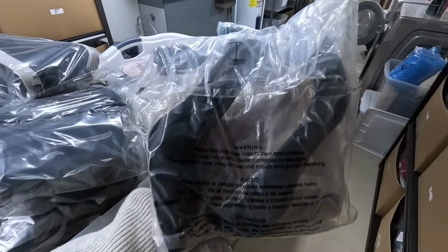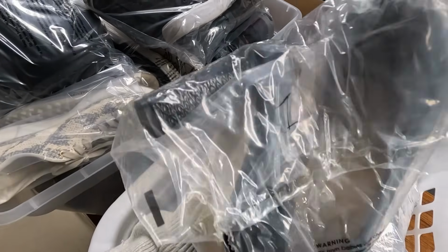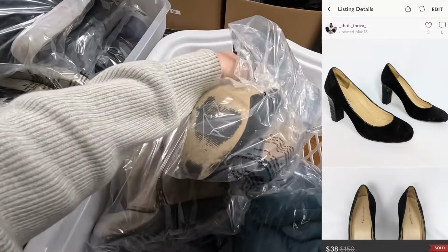And then another pair of shoes, these are from Talbot's, and they had this snake embossing on the heels, and they're leather, and just a really nice classic pair of pumps, and these sold on Poshmark for $38.